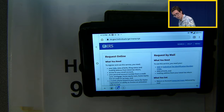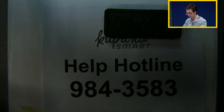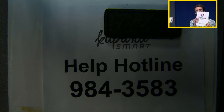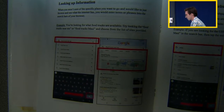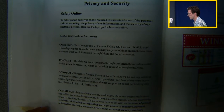And really quickly, I do want to direct your attention to a page in the Kupuna Smart Manual. This manual right here, it's very helpful. The Kupuna Smart team put this together. They took a lot of time to make sure that the information is accurate and well researched. So privacy and security matters.